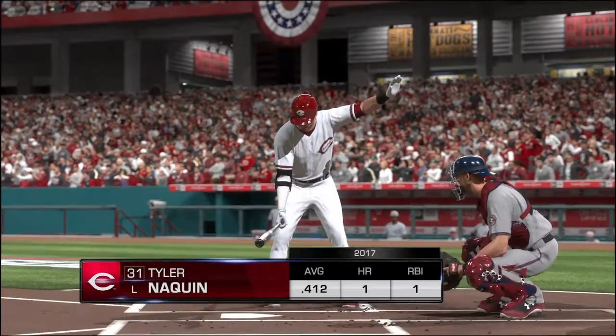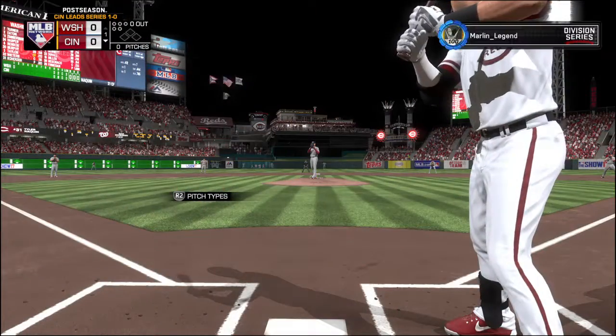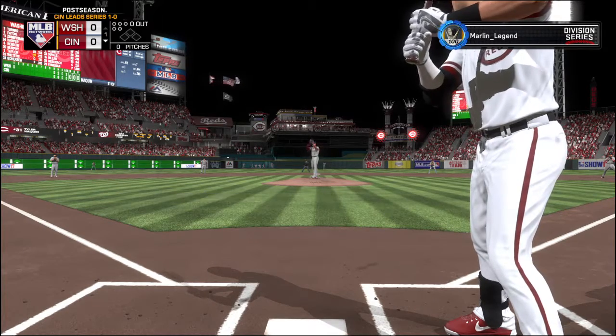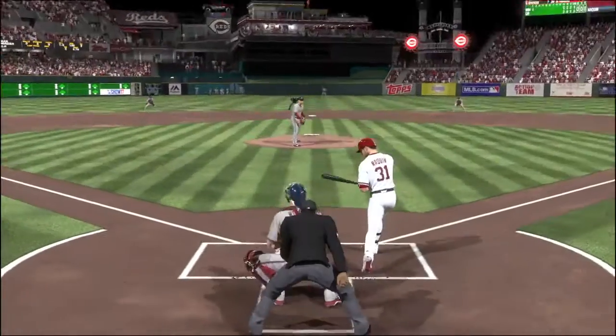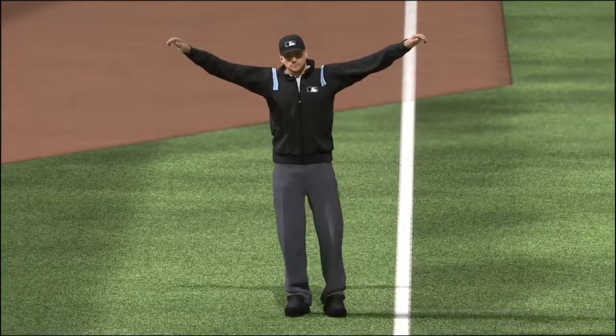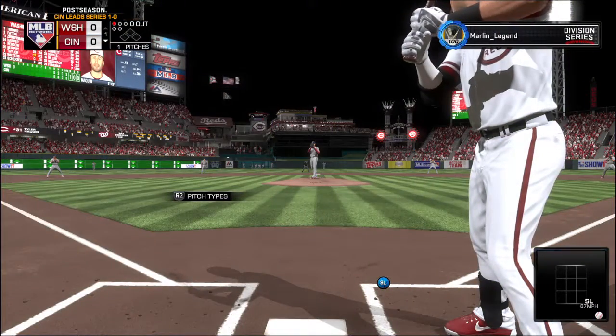And next will be the versatile Tyler Naquin. He'll lead things off here in the bottom half of the first. Left fielder, Tyler Naquin. And a check swing here. They'll point down to the third base umpire, but no swing on that one. It's ball one.